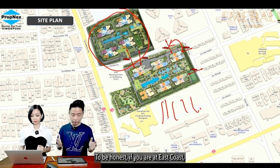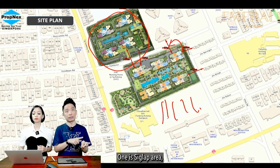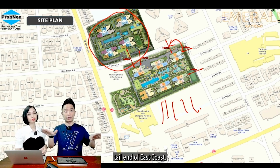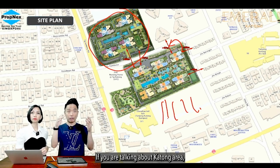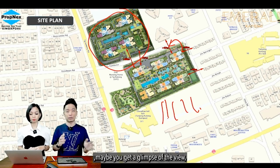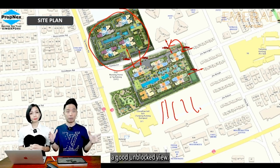To be honest, if you look at East Coast, there are only 2 places where you are guaranteed a view. One is the Siglap area, the other is the Marine Parade area. They are at the 2 tail ends of East Coast. Their condos are usually facing right to the sea. If you are talking about the Katong area, usually you don't get a view. Maybe you get a glimpse, but it's difficult to get a good unblocked view.